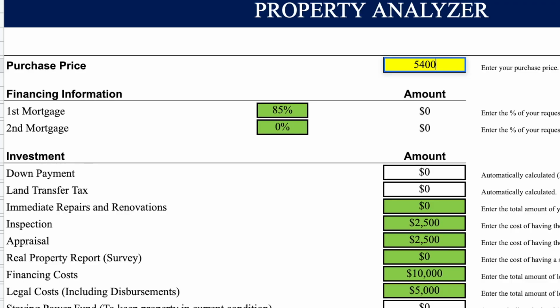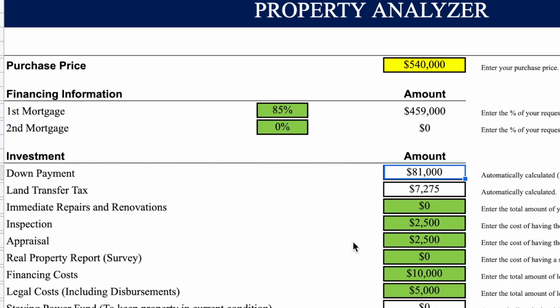So we're going to do $540,000. We're going to do an 85% mortgage, because I think we'll get CMHC financing on this. Obviously, I know that in smaller communities, CMHC financing really does work very well. So I'm going to use 85% of that value, which gives us a down payment of $81,000. So if you got $81,000 lying around, maybe you can buy this.